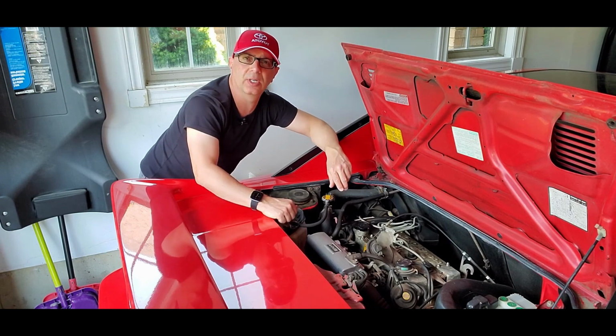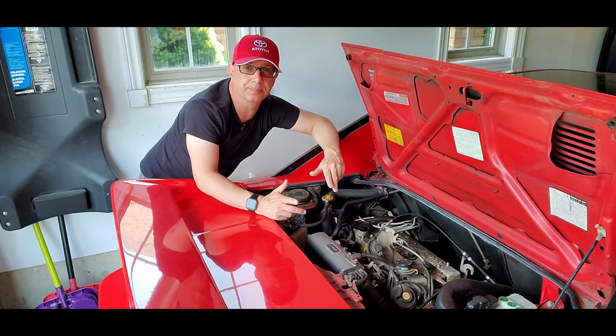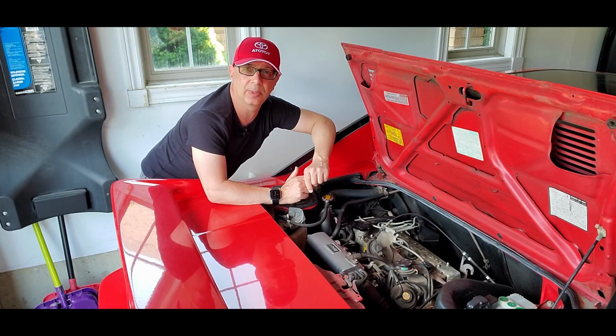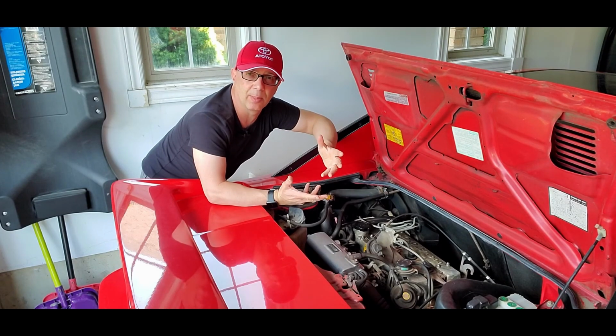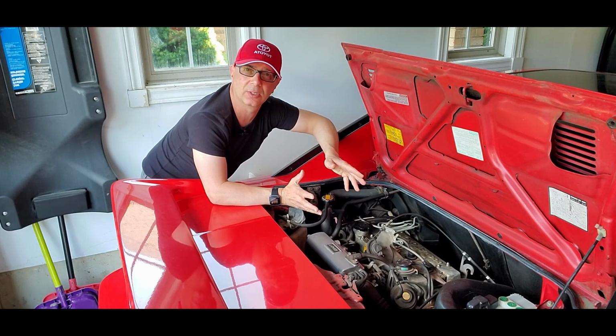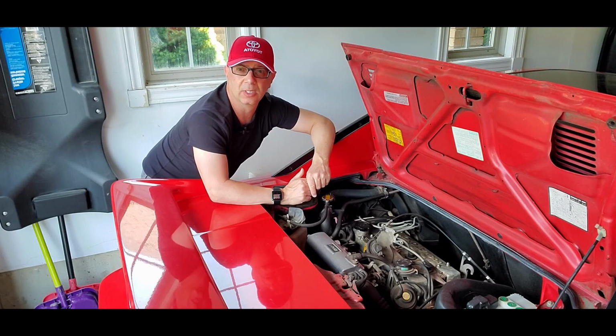Parts are still even after so many decades, they're still readily available. You could go to your local Toyota dealership, or what a lot of people do is they buy them online. I get my parts at a source called Rock Auto. You can get parts for literally any vehicle there. I get all my parts for a vehicle like this from Rock Auto.